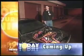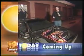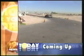I'm Blair Meeks, live at Carl Hayden High School. It's powered by nothing but batteries, but this electric race car, built by Carl Hayden students, can do more than 100 miles an hour. We'll put it to the test on the track coming up.